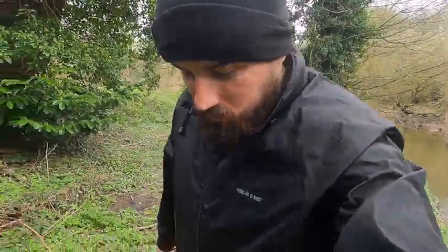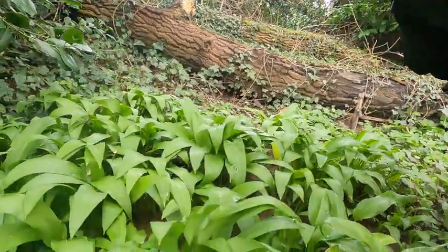Hey guys, so we're just by our lunch spot and we've found lots of wild garlic, so we're just going to go and have a look at it now. I'm going to show you exactly what it is that we're looking for. So you'll have to forgive me, I've got the directional microphone on. But here it is, wild garlic.